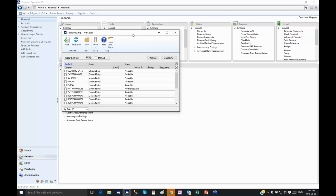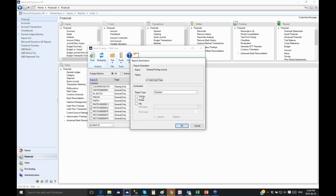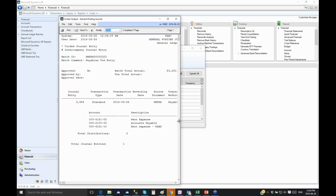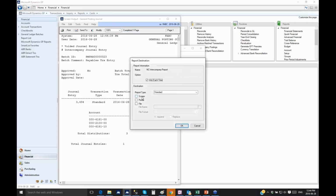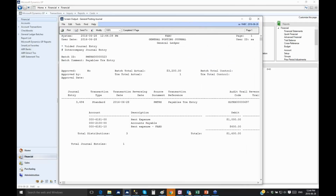But what I'm going to do right now is I'm actually going to post this. Right now it's sitting in my GL waiting to be posted. That intercompany posting is going to kick off upon posting this in the GL. I'm going to get my GL posting, and that will trigger my intercompany posting in FabD. So here's my intercompany report and the posting journal associated with that. So we're going to look at those three reports one by one.